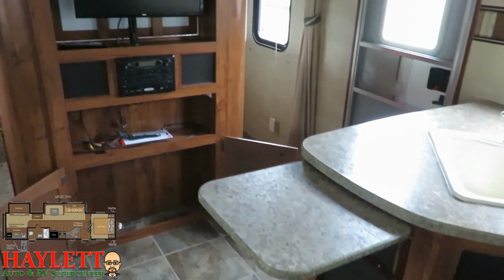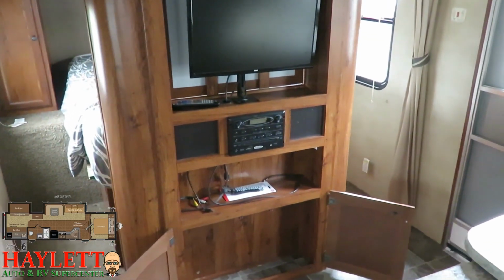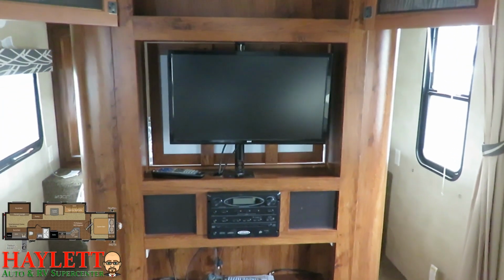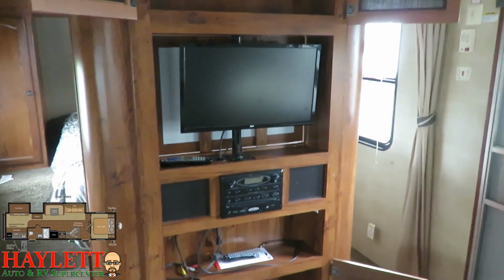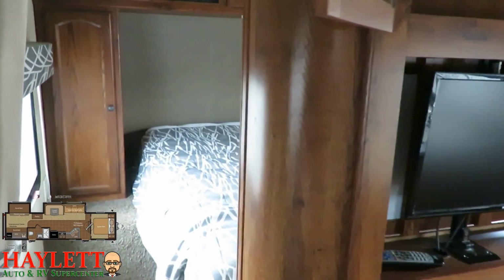Looks like the electronics are all present and accounted for. That is CD, stereo, DVD. That is not Bluetooth. And you might notice the enclosure here. This TV can spin around to face the bed at night. So once you tuck everyone away, mom and dad want to catch up on the news or watch a movie that does not involve SpongeBob SquarePants, you can have a little grown-up time up here in the bedroom.